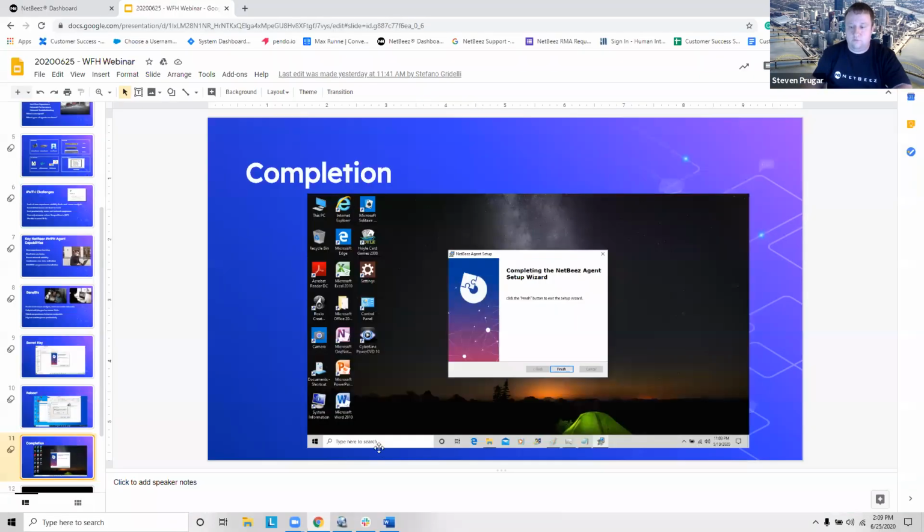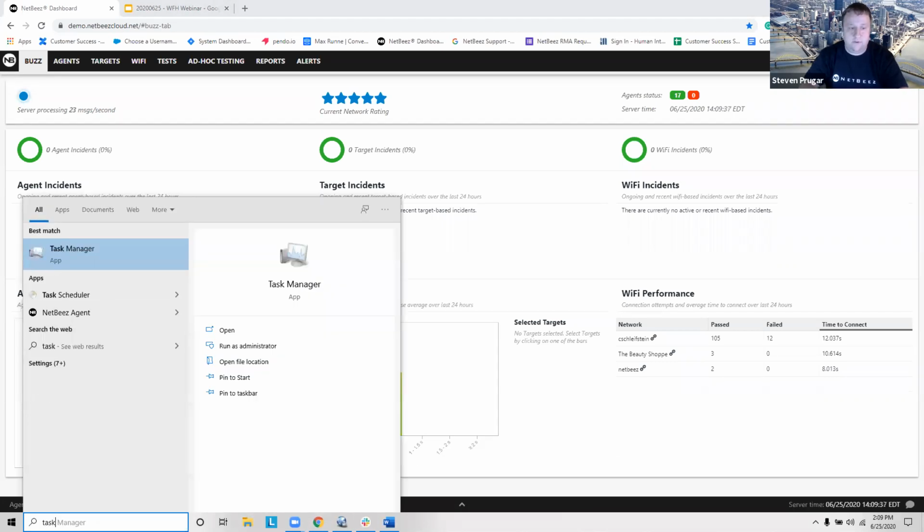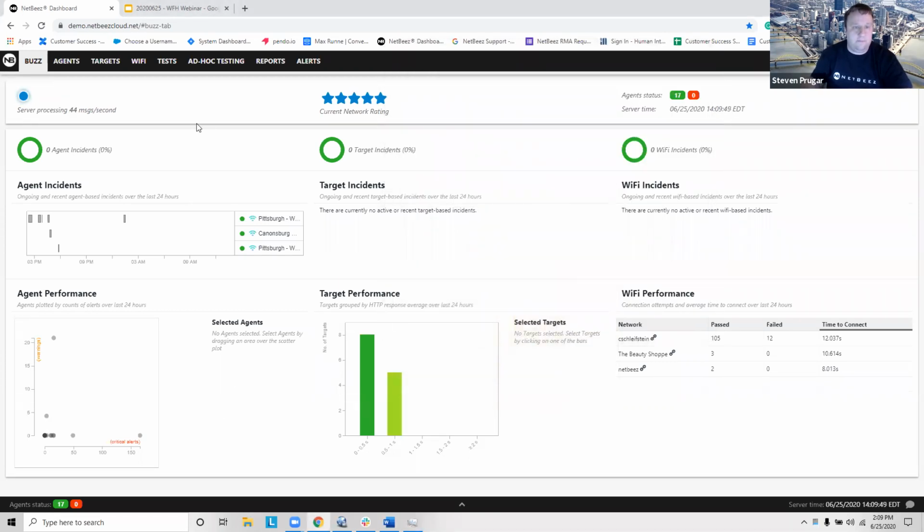And I'm actually going to show you what that looks like here. So at the bottom corner here, we have a little tray icon. So you can actually see it's running right here. And if we were to bring up Task Manager, we can actually see that the NetBeez is running in the background, running ping. As you see, it's a very, very lightweight piece of software. But taking a look at the dashboard here, we have the Buzz tab, and this kind of gives you a real quick snapshot on the current performance, if there's any ongoing alerts or incidents or things of that nature.